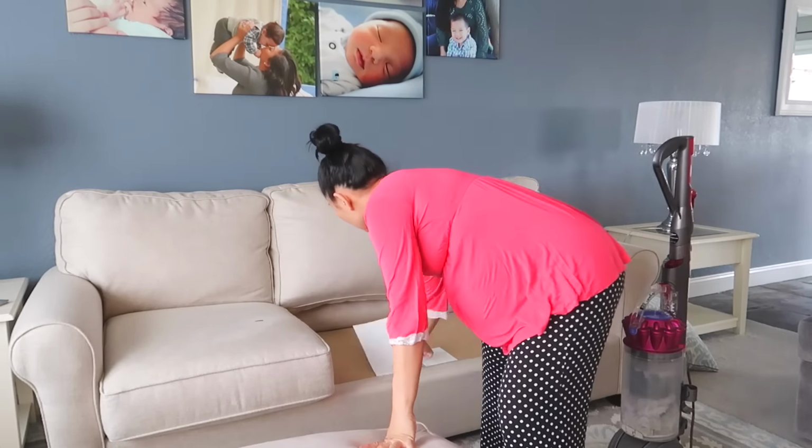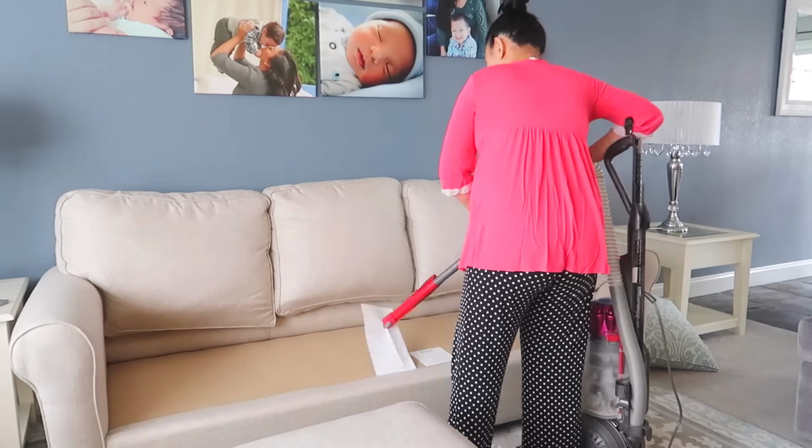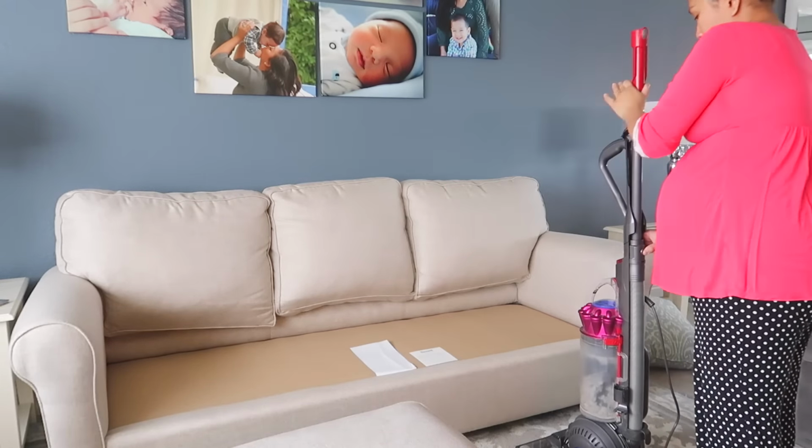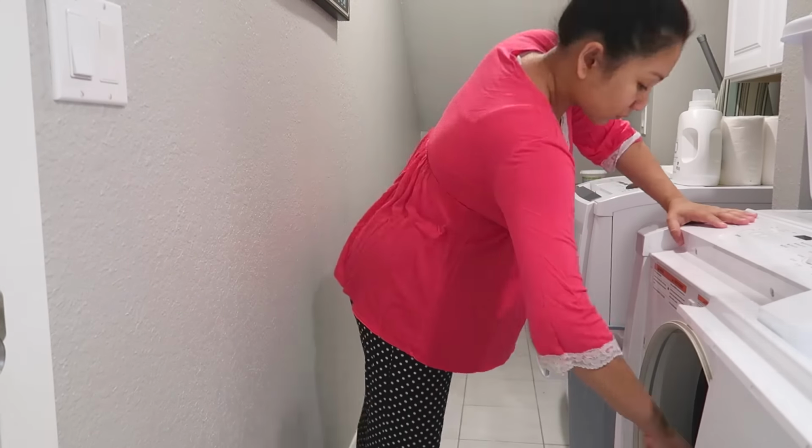Okay, and now I am going to clean under the couch. Yeah, I totally do this every week. Yeah, I mean, I clean under it. Definitely do that. Yeah, I mean, that's looking great. Okay, I'm gonna get all the lint out of there.